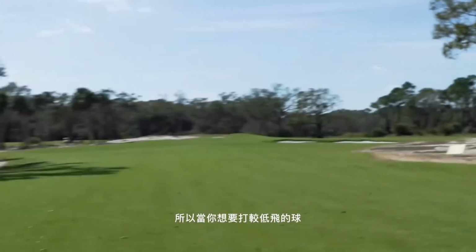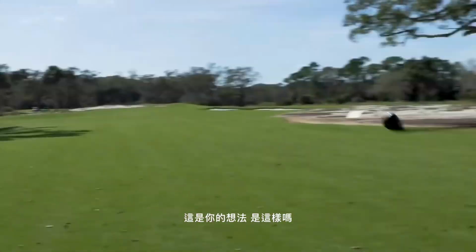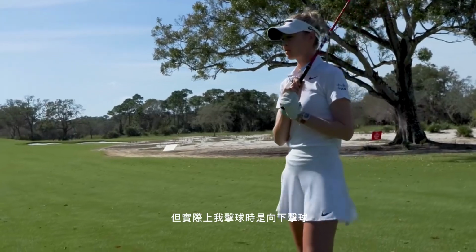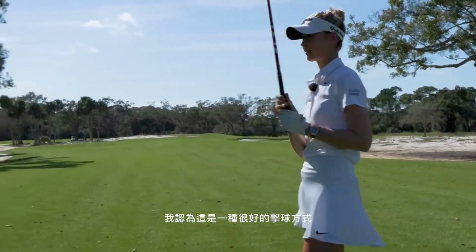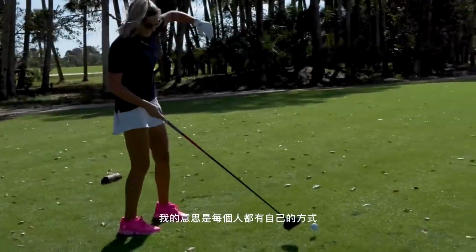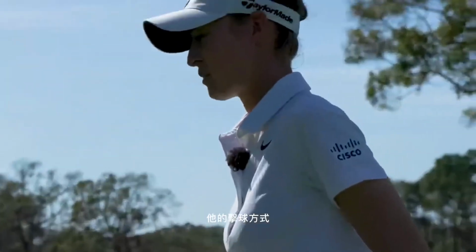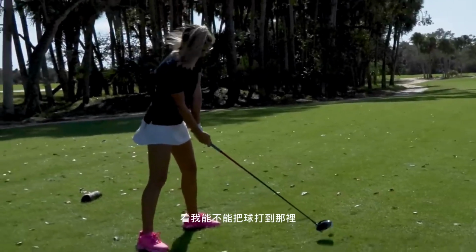So you're trying to hit a little bit of a lower shot, a little bit of a smaller swing is what you're thinking as well, or no? Correct, not a smaller swing, but I do hit down on the ball actually. I don't hit up on my driver. Yeah, I think that's a great way to go at it. You know more than I do, that's for sure. I mean, each to their own. You have Rory, who hits it probably 4 or 5 up on it. Yeah. All right, let's see if I can get it there.